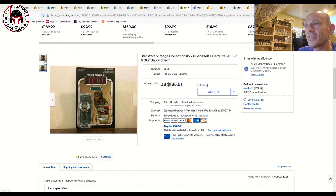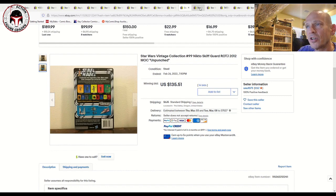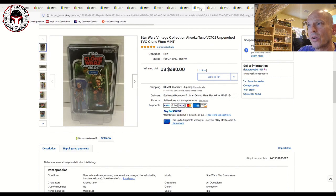So I can't predict what some of these do. The Nicto and the Weequay are ones that seem to bounce around in that $100 to $150 range. And it's just anybody's guess as to where the final sales prices will be and who's looking at the time. But for a nice unpunched example, that gives you a pretty wide price range. But at least right now for Nicto, $140 is the going rate.